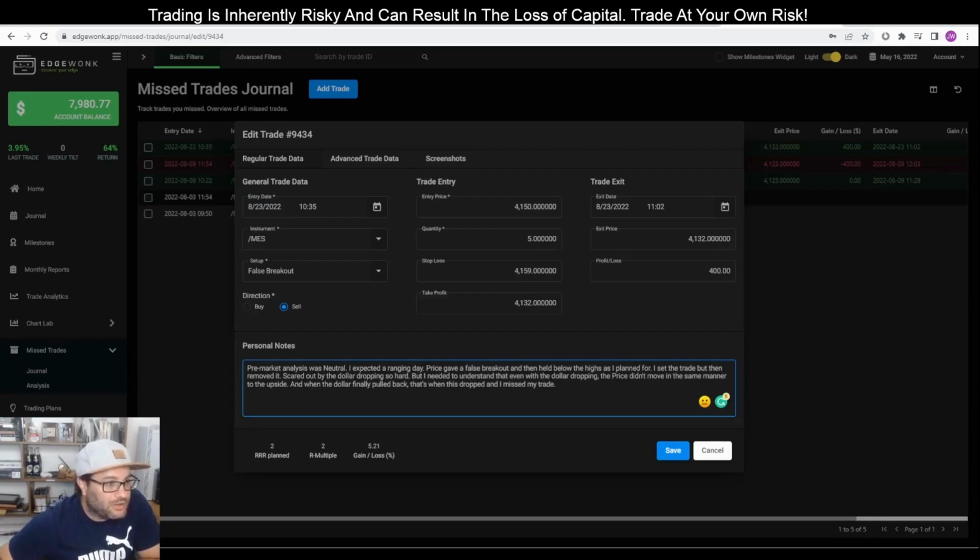I was scared out by the dollar dropping so hard, right? If I want to be short, I want the dollar going long. But the dollar was dropping hard at the time that I was setting up the trade. But what I needed to understand is that even with the dollar dropping, the price didn't move in the same manner to the upside. So as the dollar was dropping, really the markets did break to a new high there, but the markets weren't pushing up the way the dollar was pushing down.